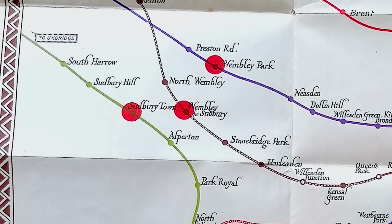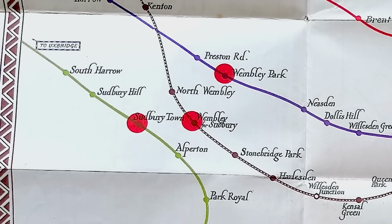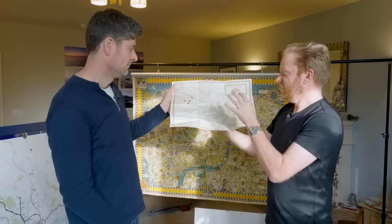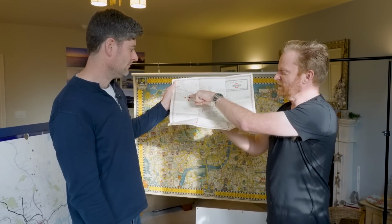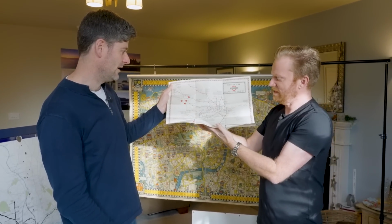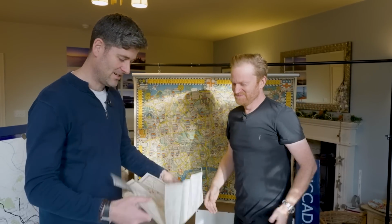These red dots here are for the British Empire exhibition, which took place in 1924. Right, so they're just telling people where to alight for that. Again, we're still quite realistic though with the shape and line of the lines. It's a real bowl of spaghetti. That's about to change soon. It is. You can feel it coming, can't you?